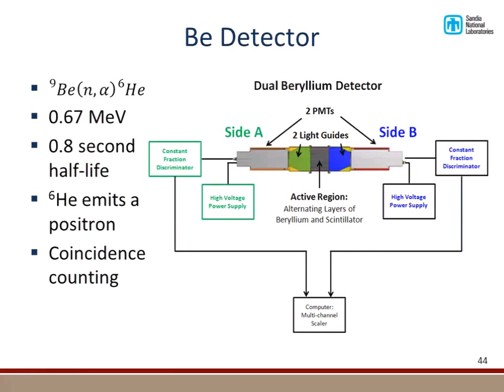So the beryllium detector, again, is a yield detector. In this case, it's a beryllium-9 taking an (n,alpha) reaction to helium-6. It's a slightly higher threshold than the indium reaction, but it's still sub-MeV. So we're looking at DD neutrons again. This is a sub-second half-life, so we can't possibly think about pulling this out and doing anything with it. We have to have in situ counting.